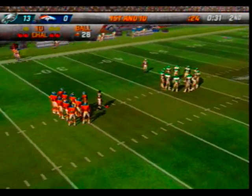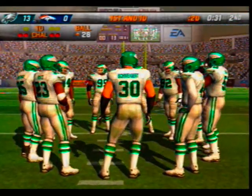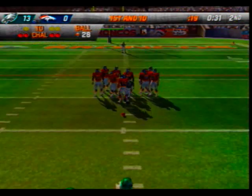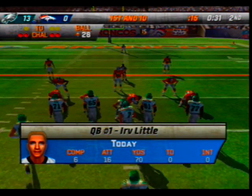They'll probably run it here because they still have a couple of timeouts. The offense can show run, but go with a pass because they might get a favorable matchup. First and 10. Ball on the 28-yard line.